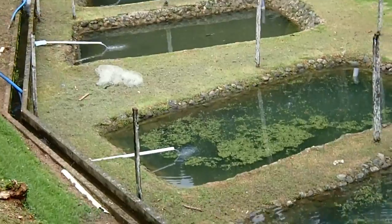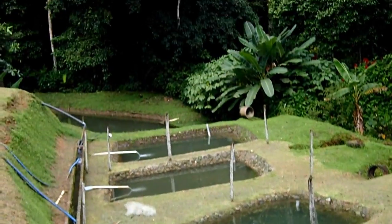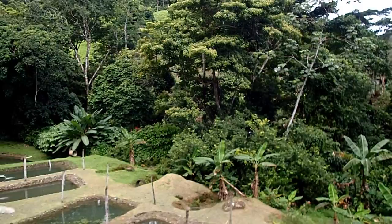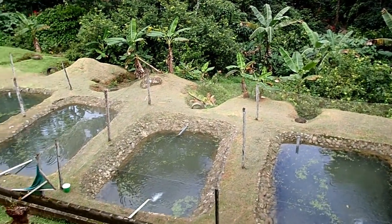When they are in the last pool, 3 months after, they will be big enough to be caught. So when that happens, these guys will come down with a big net, and they will catch all of the fishes from the last pool, and they will put them in the biggest pool right next to the restaurant where the big sizes of fishes are.